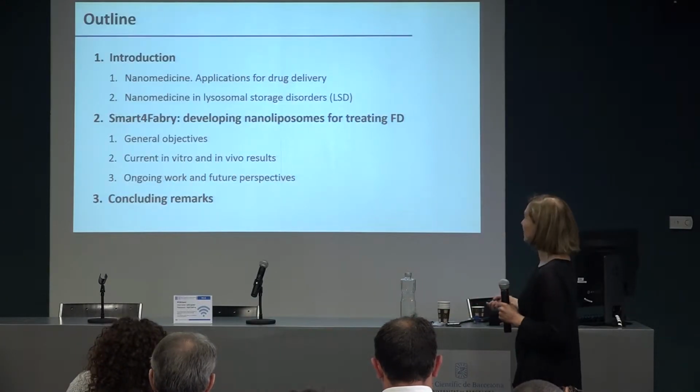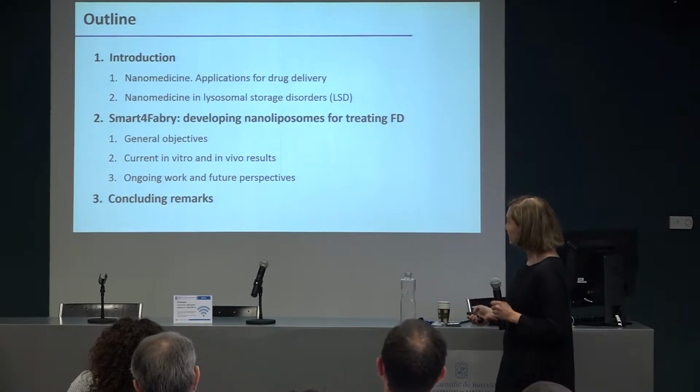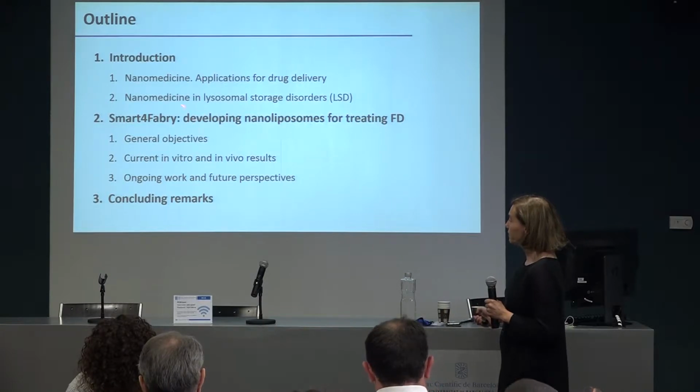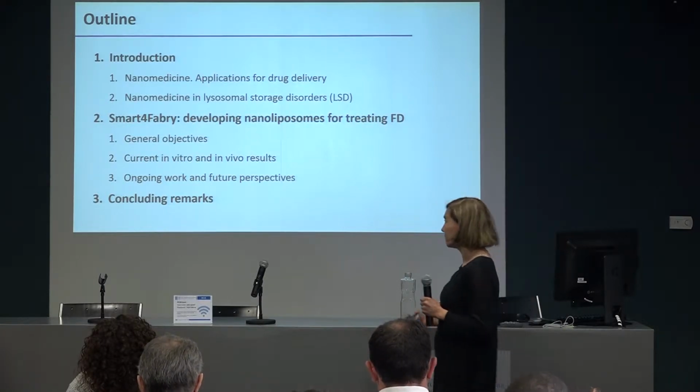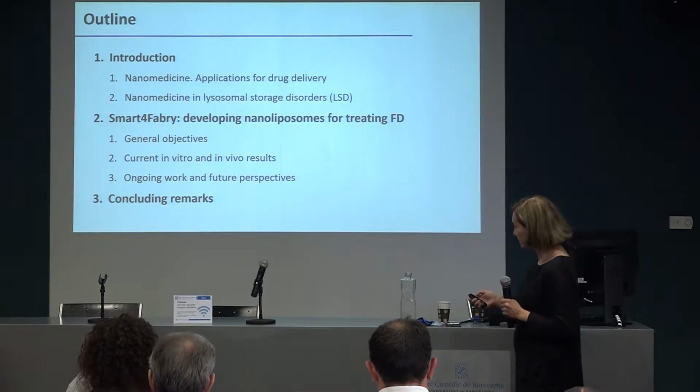So just to start, as I said, I'm going to give you a brief introduction on nanomedicine, and then I will introduce this European project called Smurfo Fabry, where we're trying to develop these liposomes for the treatment of Fabry disease.